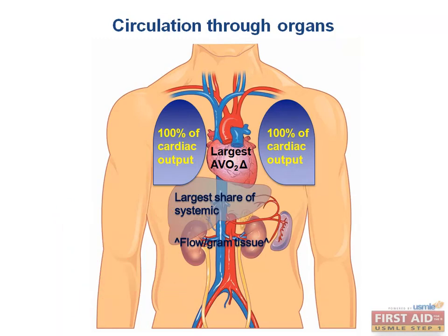Now, what about the kidneys? They actually receive the most blood flow per gram of tissue. This makes a lot of sense because all blood must be filtered. But the kidneys are incredibly small compared to the liver and the lungs. So per gram of tissue, they get the most flow of blood.